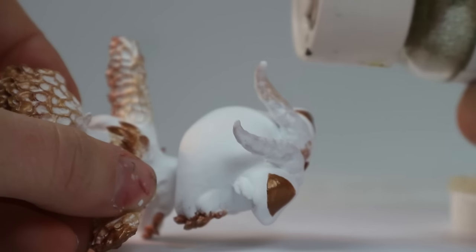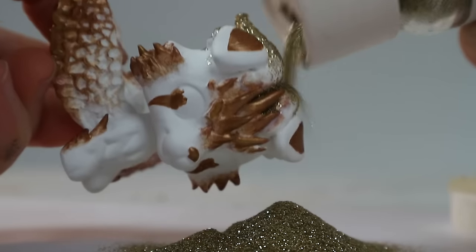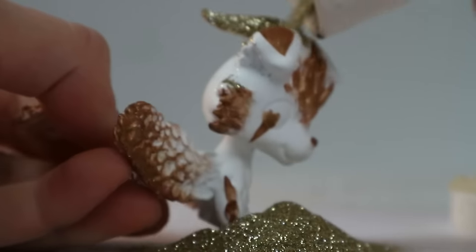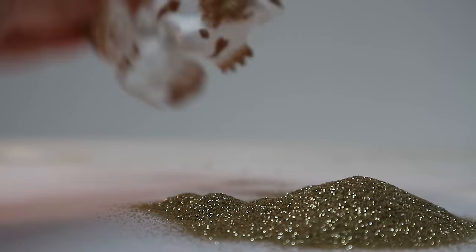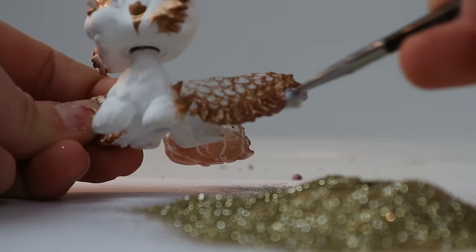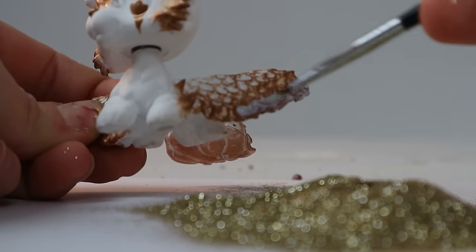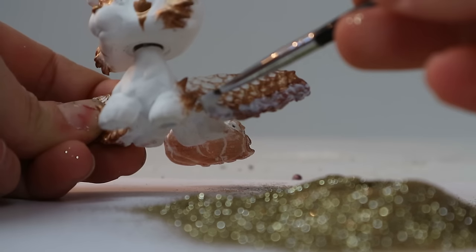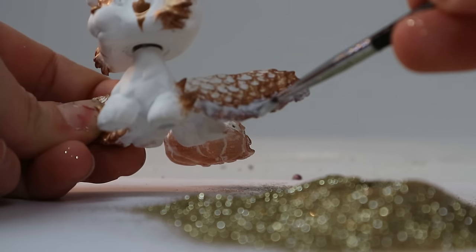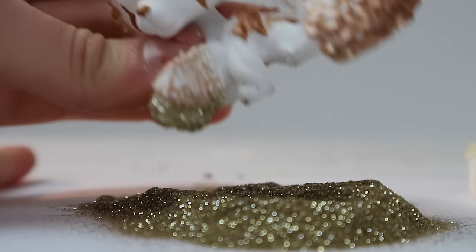Here we go. Okay. Look at all this glitter. Glitter monster. I love glitter. Just add some glue on the bottom. Maybe I should do front and back for this. Yeah, that worked pretty well.